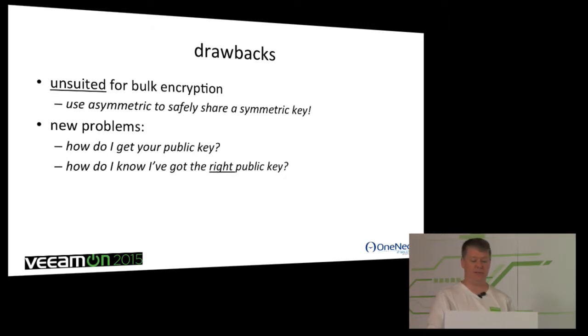It's too compute intensive. The other challenge is, once I've got something that's purportedly part of a key pair, how do I know that the partner key to it is actually the valid key? Because the reality is anybody can go out there and create a key pair and say, okay, I'm Microsoft, here's my public key, trust everything that I send you.